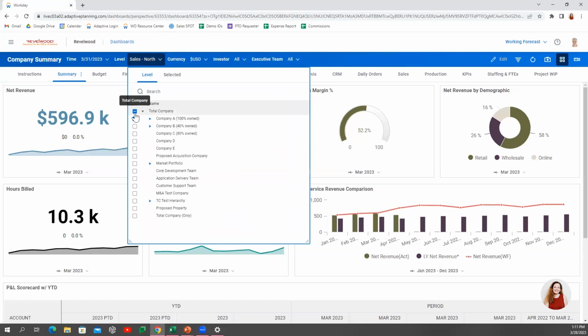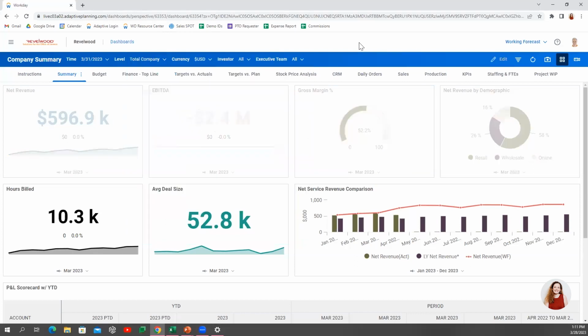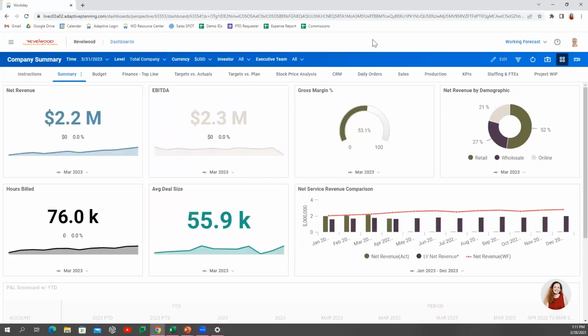Super flexible structure in Adaptive as well. So as you go through acquisitions, you can see I have some proposed acquisitions in here. It's just a plus button in the back end. So it's quite easy as you do grow to make adjustments to your organizational structure.